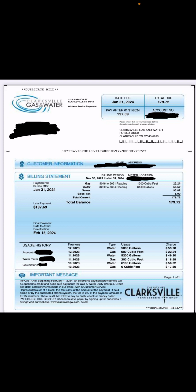So your bill will probably look similar to this. You may not have a gas charge on there if you do not have gas to your home. You may not have a sewer charge if you're on a septic, but many bills will look like this. This bill has everything on it, so that's why I included it.